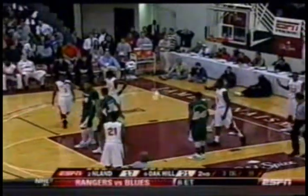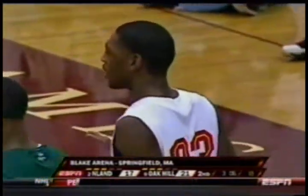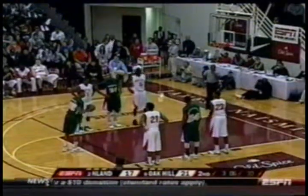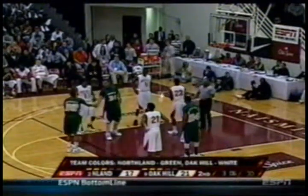Robinson. Could be goaltending on Kuda Mesa right there. No basket. There was a foul. That's going to be the 6th team foul against Oak Hill. So the next one will be 1-and-1 for Northland. That foul was on Roscoe Smith, his 3rd. And Robinson well short on that free throw.